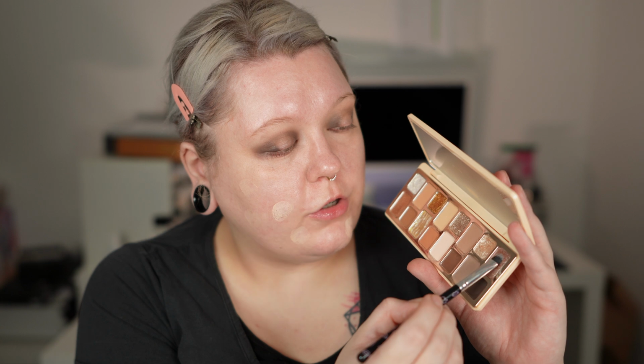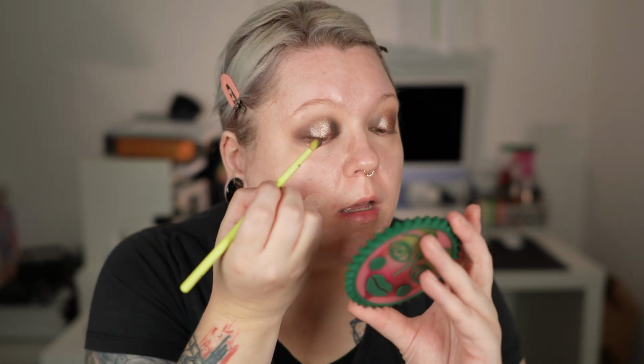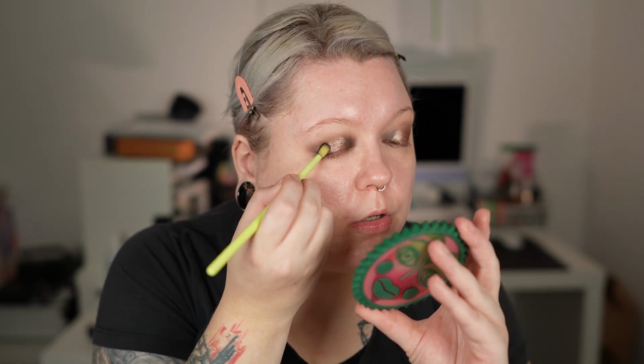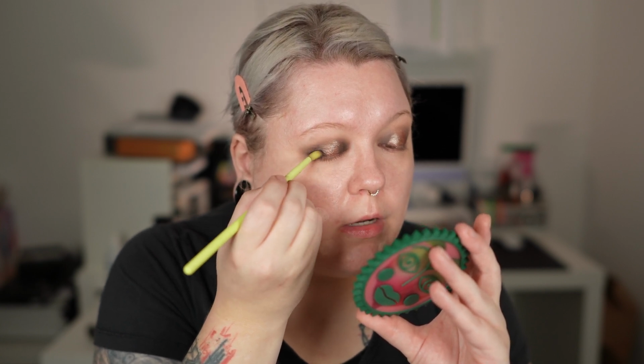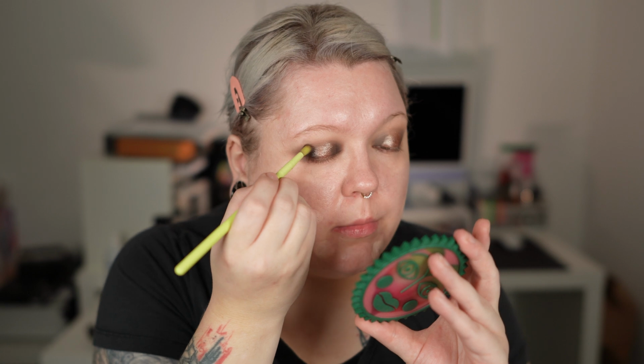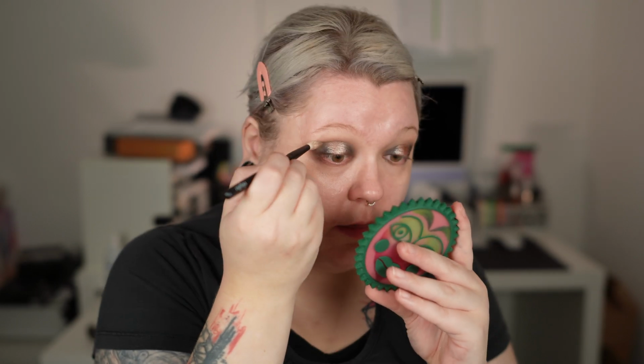I applied my glitter glue, and now I go into the last shade of the first row, and that one I now tap into the center. And then I rebuild the outer darkness. Just keep on tapping it so that you do not see a harsh line between the shimmer and the matte. I also went back in that grayish shade and I just reapply a bit in the crease. The waterline, I'm using the Colourpop BFF Cream Gel Liner in the shade Kicker.